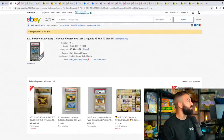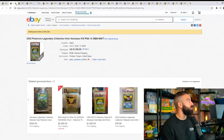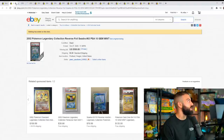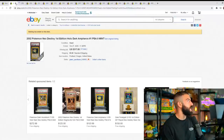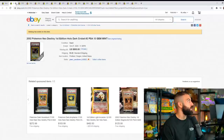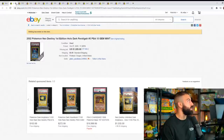All right, so the Dragonite went for 1,500 in a PSA 10 reverse from Legendary Collection. 400 for the Hitmonlee in 10. 1,500 for the Venusaur in a 10 holo. The Meowth 8 went for 73. 123 for the 9 Seadra. 10 Seadra went for 300 in reverse. Ampharos in a 9 went for 300, and from Neo Destiny, 1,500 for a 10 first edition. 800 for the Crobat.